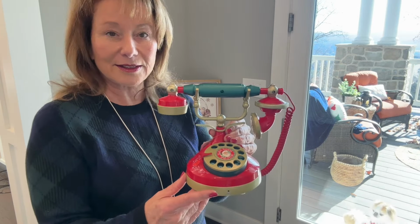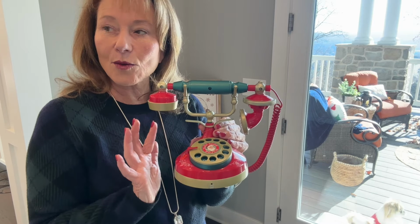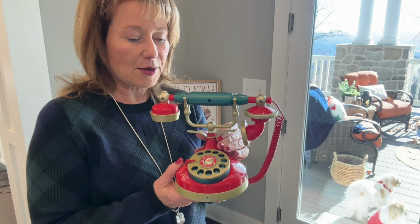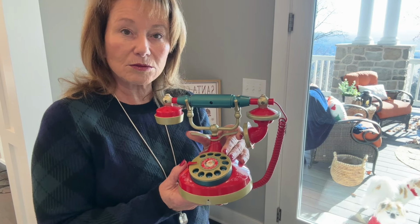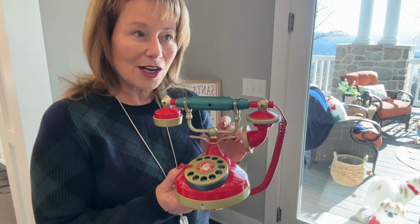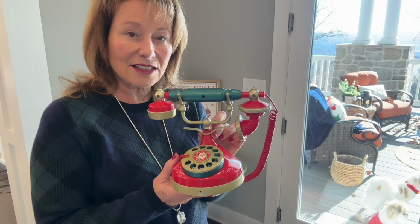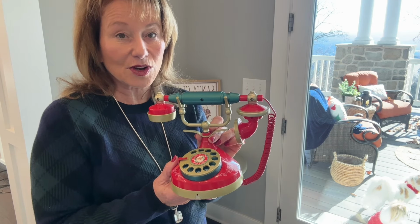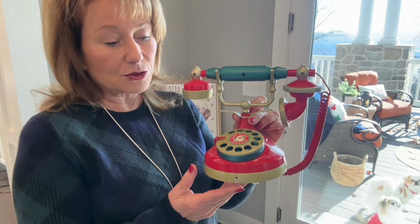Oh yeah, the price tag's still on it. And I went to link it, and I couldn't find it on At Home any longer. But if you have an At Home still, maybe you could find it in your store. All that came up were this phone on Etsy and things like that for a whole lot more, like $89 to $125. It's a real cute thing.